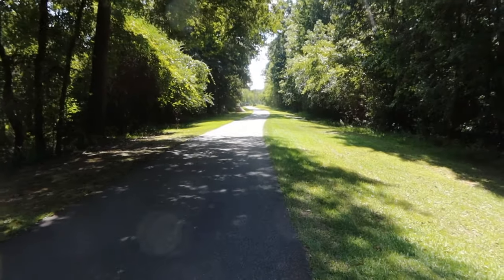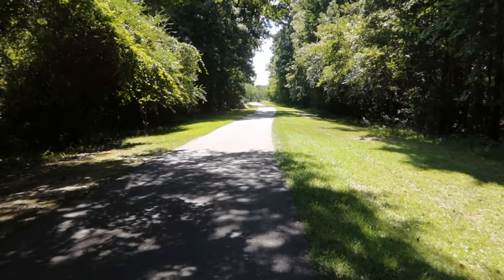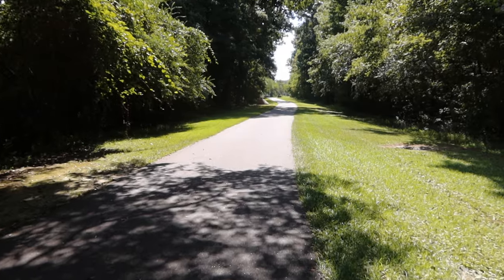Is that to say that nobody ever has a crash? Probably not. But I think appropriate safeguards are taken and everybody ought to have access to the trail.